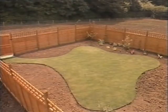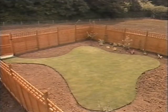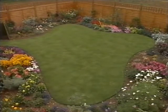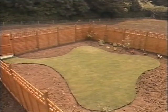Once you've planted these shrubs and the herbaceous plants, of course there are going to be quite a few bare spaces, because you must bear in mind that the plan shows the plants in their final size, but these have got quite a lot of growing to do. Well, you can fill those spaces, and the best thing to do it with is annuals.